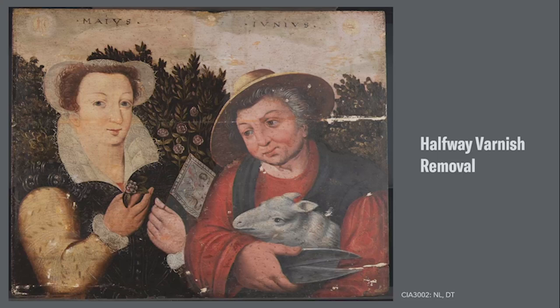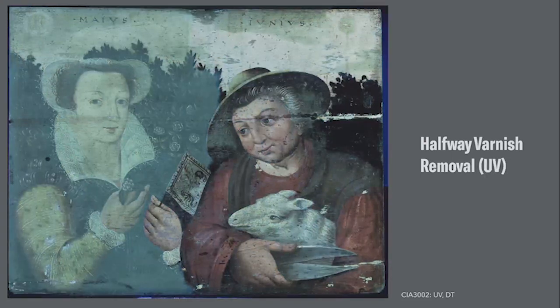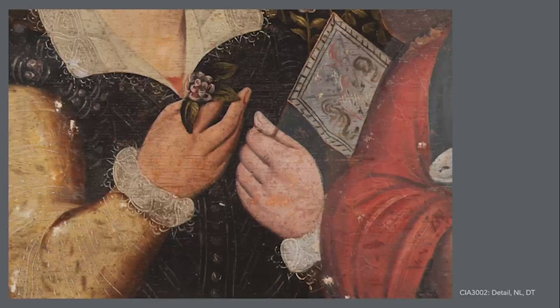I've been able to identify 3 varnish layers, at least 4 overpaint layers, and some unknown coatings. So here's my halfway ultraviolet light photo, and you can more clearly see the lines of where I've gotten up to with the cleaning based on the varnish's fluorescence. And here's just a detail of May's hands, so you can see the color difference. So obviously varnish on the left and my cleaning on the right.